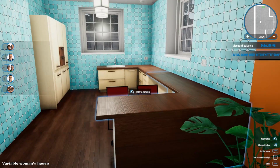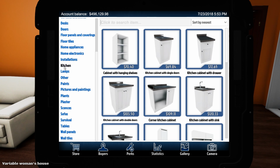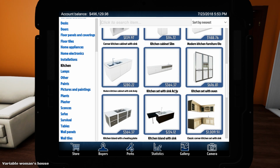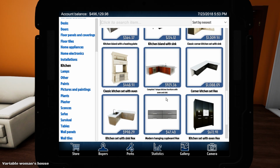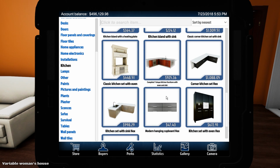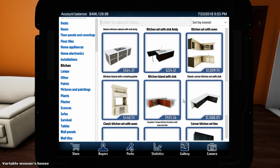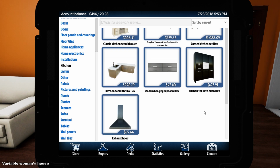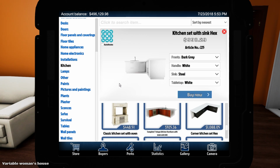Now, question is, do I change the kitchen or not? Let's have a look at the kitchen units, see if there's anything that I think would look really nice. The Hex kitchen set with oven in black would look really nice. That's what's in there already, but it's in a terrible colour. And the corner kitchen set Hex might look really nice as well. I don't know whether I can bend it around the other way. Kitchen set with sink Hex.